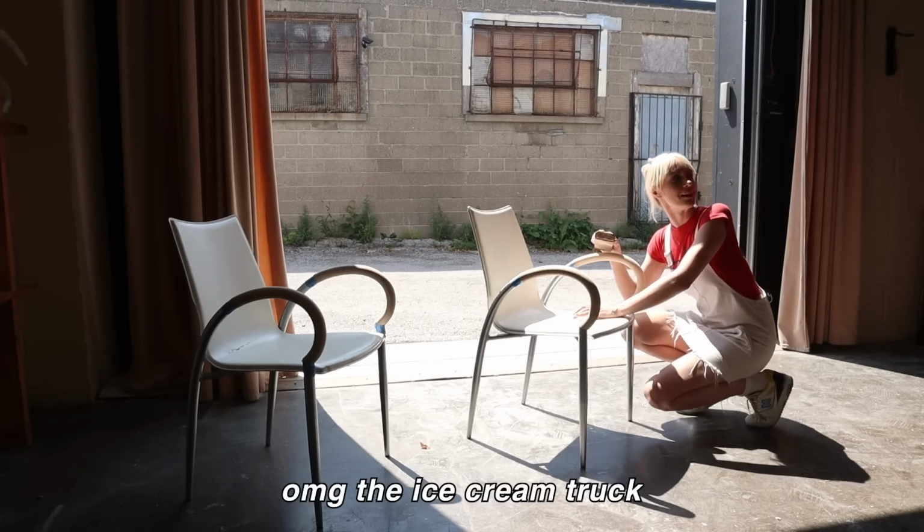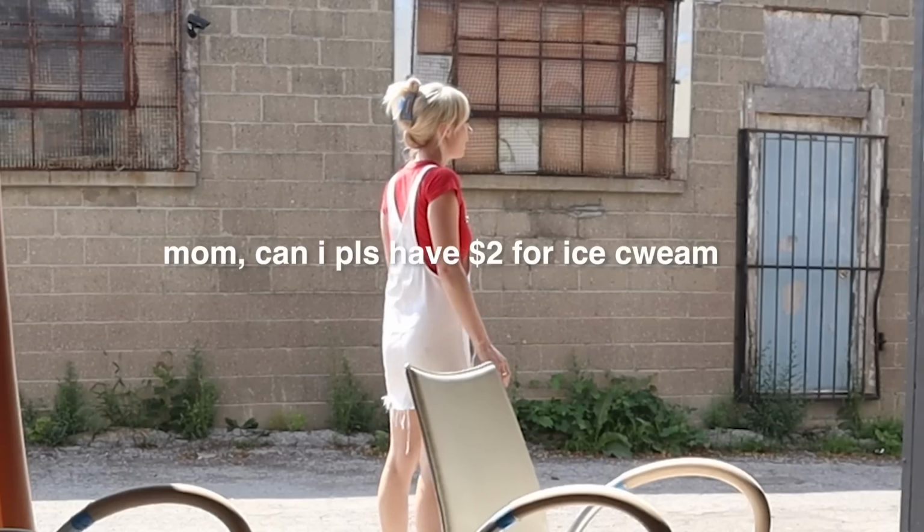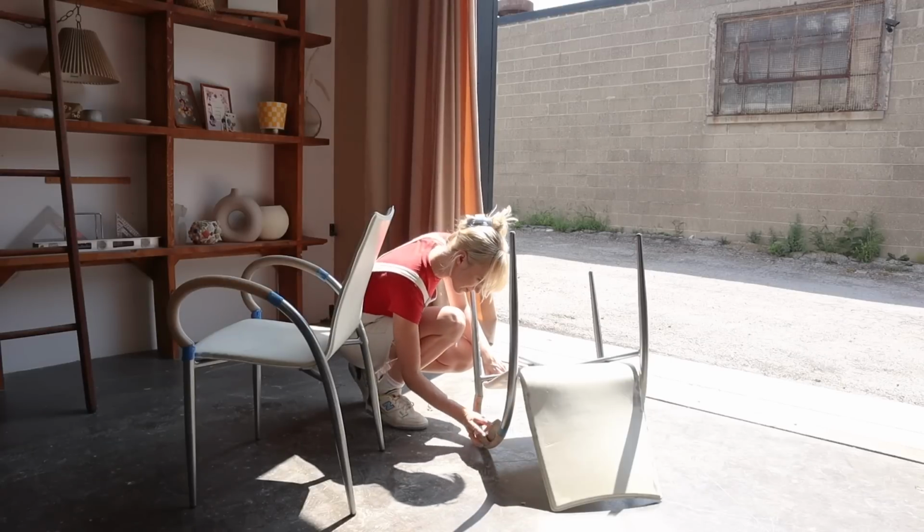Look at the ice cream truck. I think I missed him. Honestly, low-key could really use some cold ice cream right now, but I guess I'll keep sanding.